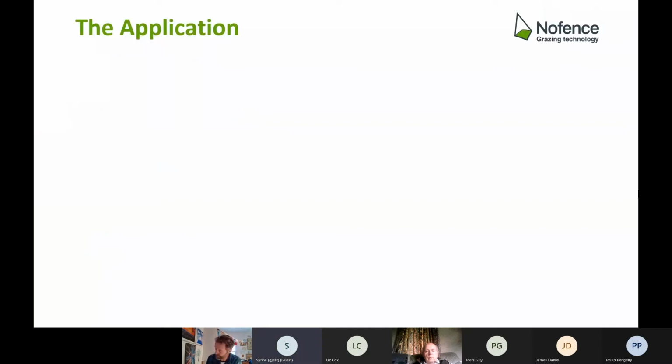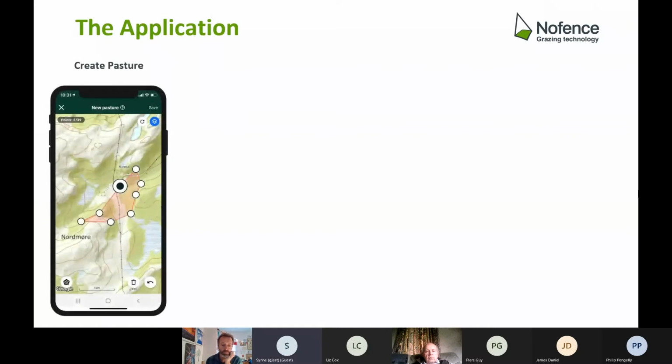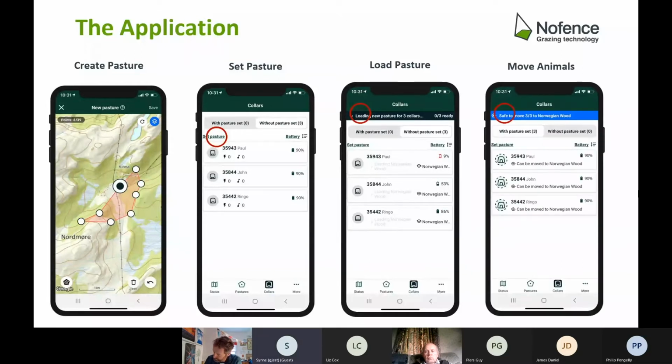So I'm quickly just going to run you through how the app works, because it's a good indication of how it works for you in everyday life. And most operational tasks, or every operational task, happen in the app on your phone. So you use the phone to create pastures, where you put down posts, and the system draws lines between them to create pastures. And then you select the collars that are going into this new pasture that you've drawn. And then you load all the collars. As you can see, these 3, I guess they are Beatles members, are now loading a new pasture.